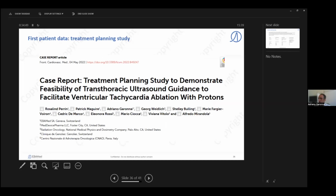We also performed a treatment planning study on a single patient. This was to look at the impact of placing a probe. The probe is on the chest of the patient and stays there during the whole treatment, so you have to avoid it with your treatment beams. Could you work out a suitable treatment plan avoiding the probe in place?